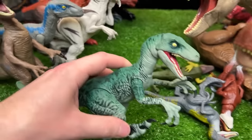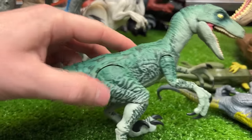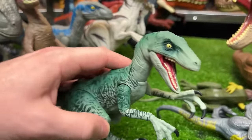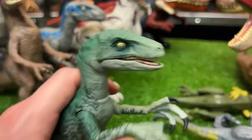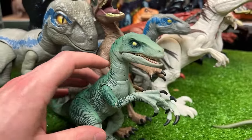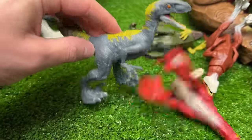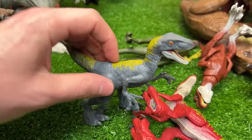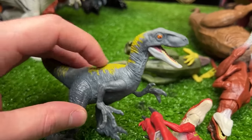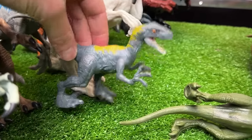Let's first get this Amber Collection Velociraptor set up. It has some really cool teal coloring with spots all over. And just like all the other Amber Collection, it is super poseable. And let's place it down right here at the edge of the line. Let's set up a few more raptors over here while we're at it. Here is a smaller gray and yellow Velociraptor. It's very small, so there's no action button, but it's still pretty poseable. And we're gonna place this right over here.